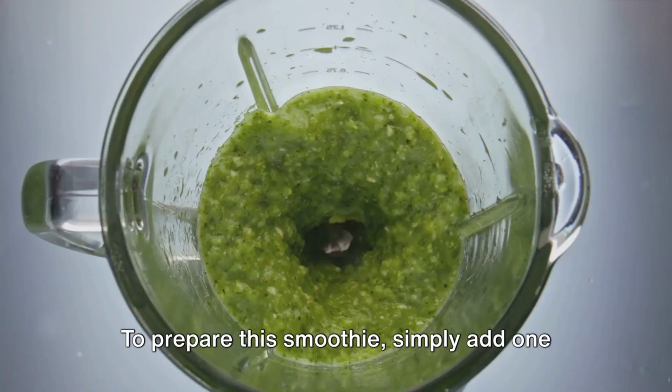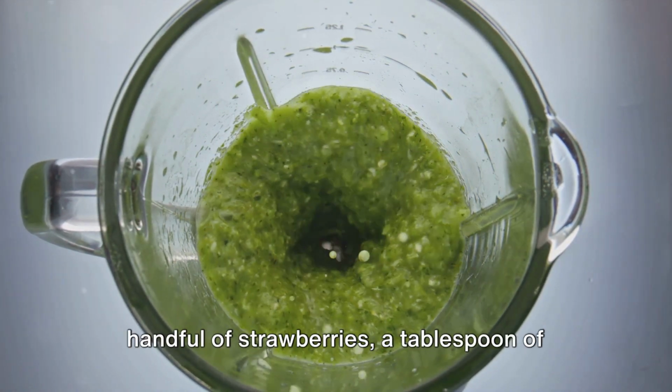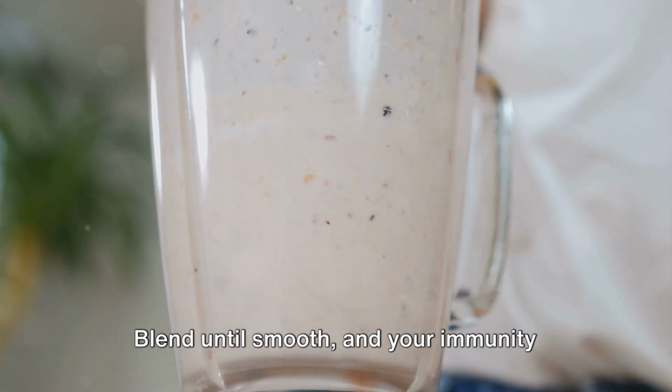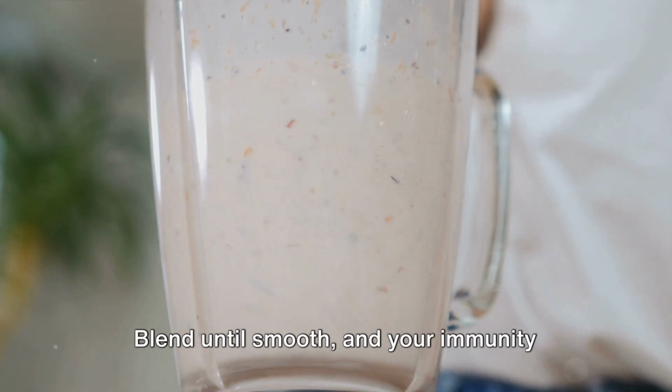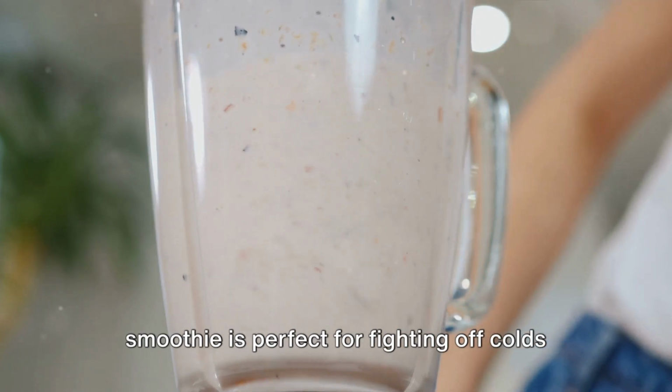To prepare this smoothie, simply add 1 cup of orange juice, 1 peeled kiwi, a handful of strawberries, a tablespoon of honey, and half a cup of yogurt into a blender. Blend until smooth, and your Immunity Booster Smoothie is ready to enjoy. This smoothie is perfect for fighting off colds and flu.